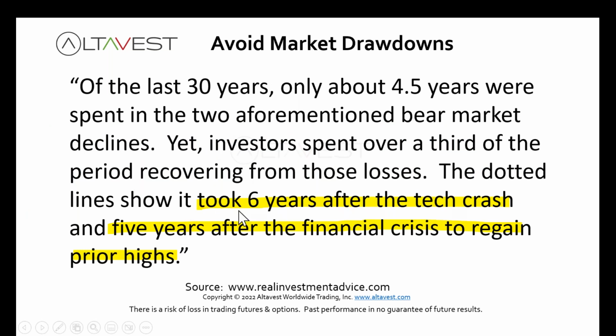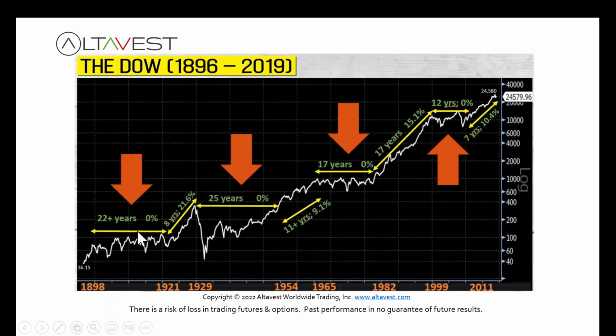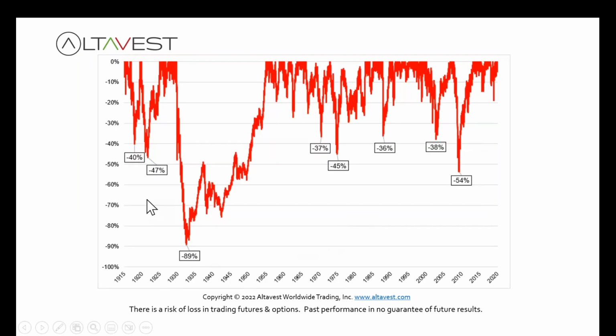So look at this. It took 6 years after the tech crash and 5 years after the financial crisis to regain prior highs. These are the red lines here and here. So you can be sitting for a long time. And look at this. Sometimes there's 20, 25 years where the market might go just sideways. And look at these big drawdowns here. 89% in the Great Depression. That's pretty crazy. It took several decades to recover. So you do not want to sit idly by and just hope the market's going to turn around.